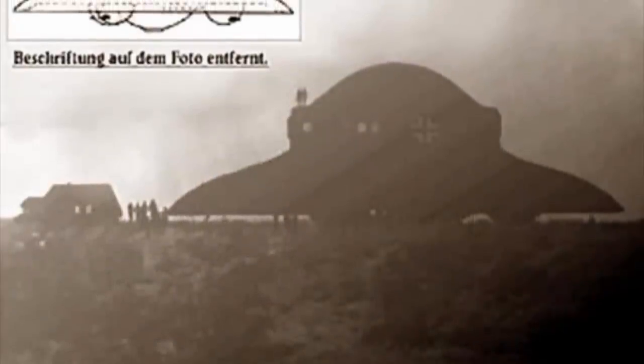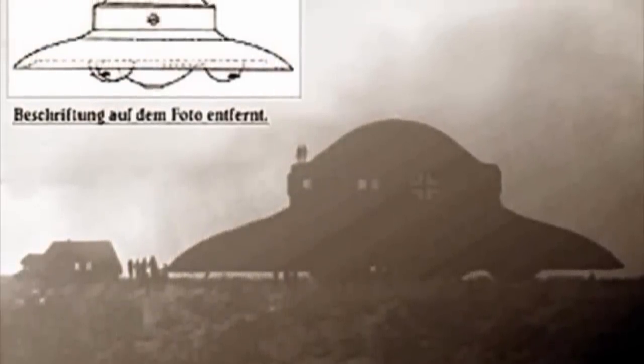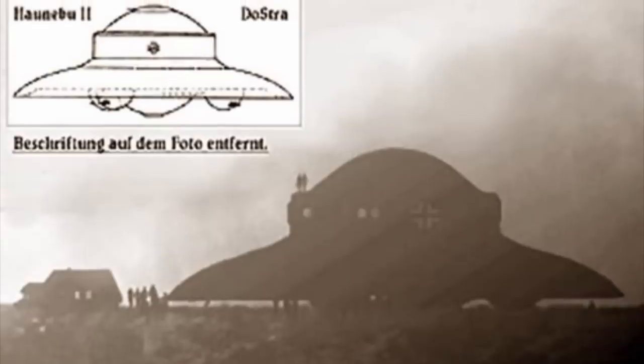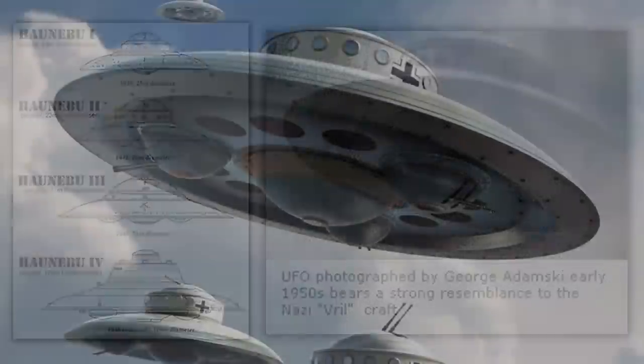When the Allies occupied Germany in early 1945, the British and the Americans discovered, among other things, the secret files of the SS, photos of the Haunebu 2 and Vril 1, as well as the Andromeda.